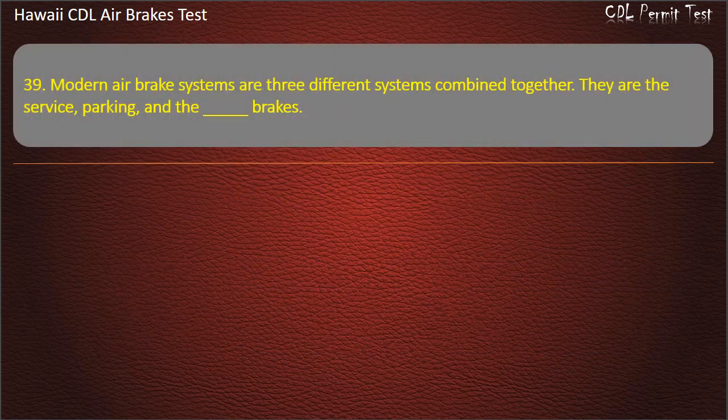Question 39. Modern air brake systems are three different systems combined together. They are the service, parking, and the brakes. S-cam. Foot. Emergency. Answer. Emergency.